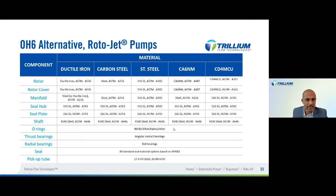From a secondary sealing perspective, we have different O-rings, different seal face combinations, which we can work with the seal suppliers. And also for the wet assembly, we can look at some coatings available where needed.